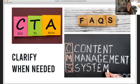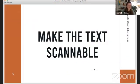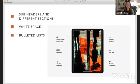Know who your audience is so that you know when to clarify what you're getting across in your content. Make the text that's on your site scannable. One of the statistics that I had at the beginning was 28%. People read 28% of the text that's on your website. So you got to put it in a way where they can get what they need to get without reading a whole lot.